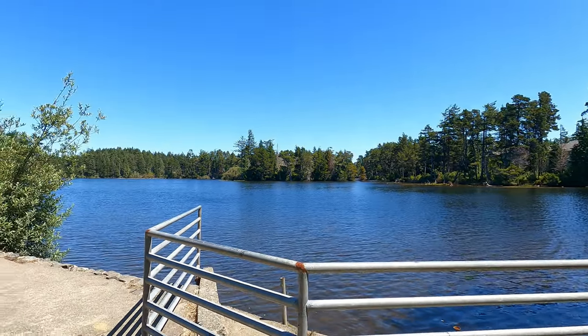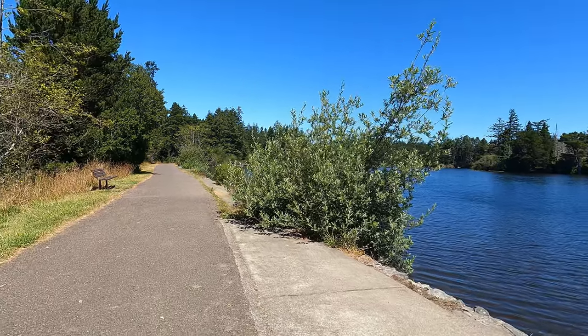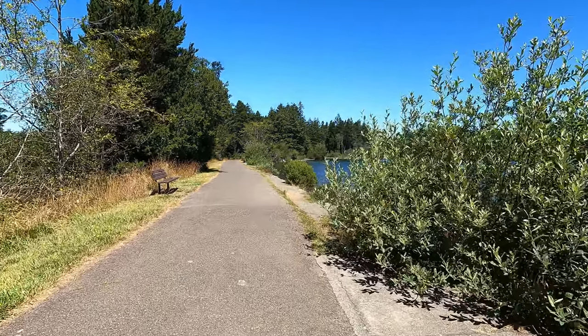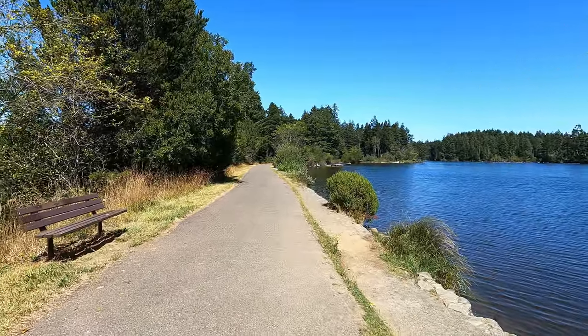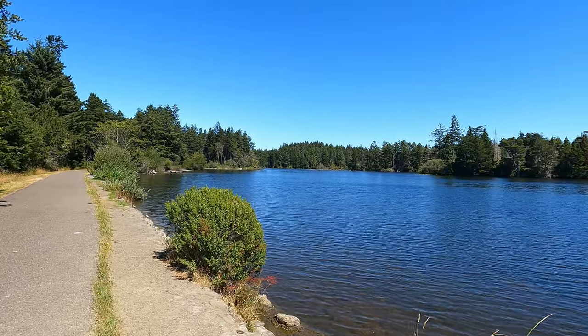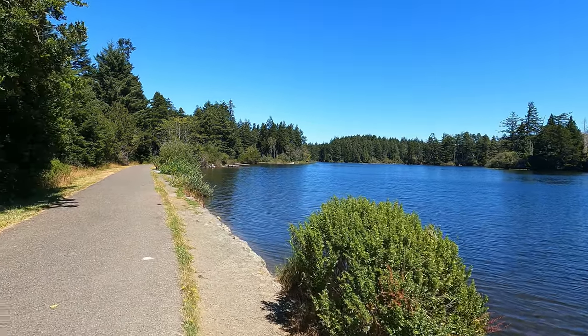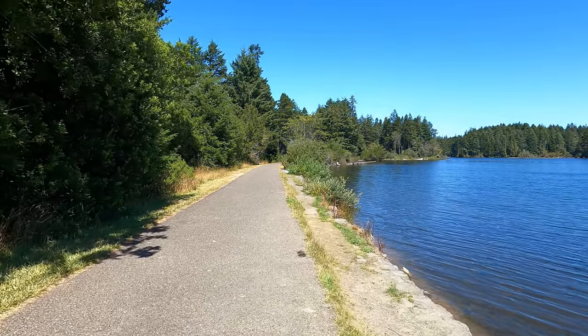Apparently this is a really good fishing spot too, so you can get some nice trout here. They keep these lakes well stocked. So I'm definitely, I said it the last time, I'm definitely getting my fishing license back and coming up here. Let's just look at that. I mean, sitting there for an afternoon, fishing away, getting no complaints from me.